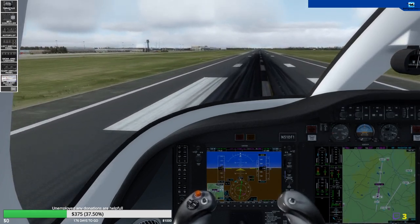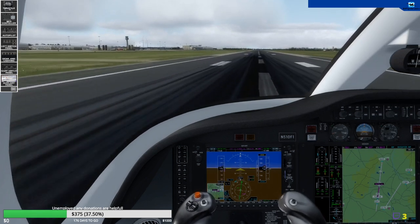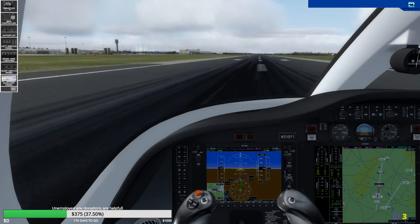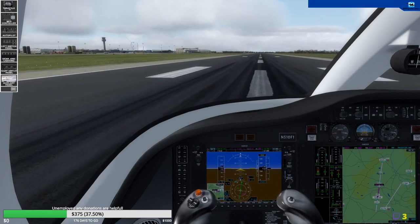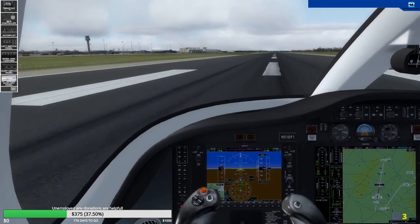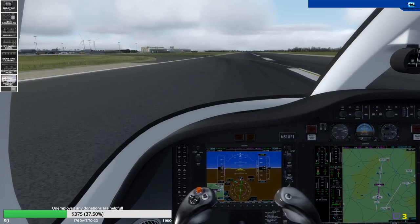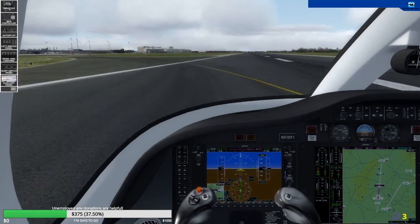Check 7 Bravo for flight heading 290 degrees. Apologies, sir. Say again, check 7 Bravo. Check 7 Bravo for flight heading 290 degrees and descent to flight level 80. Heading 290 degrees, descent flight level 80, Shonex 7 Bravo Alpha.